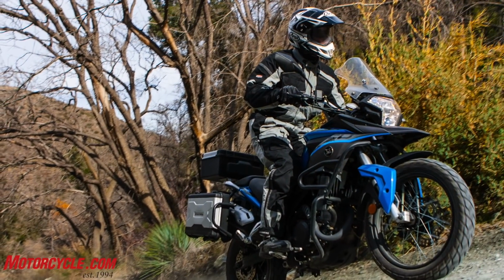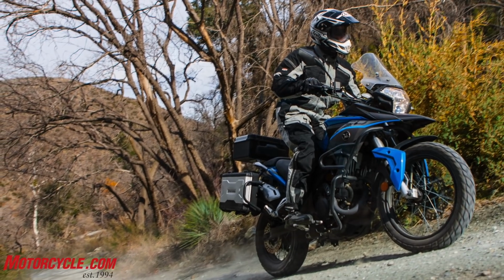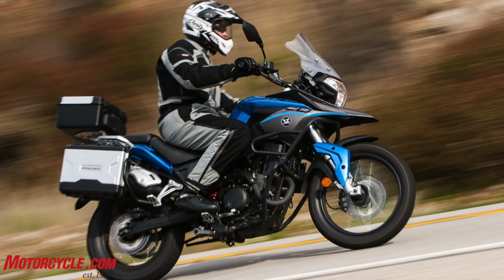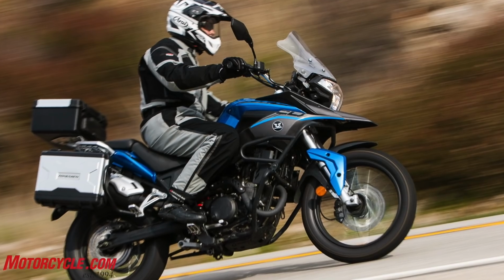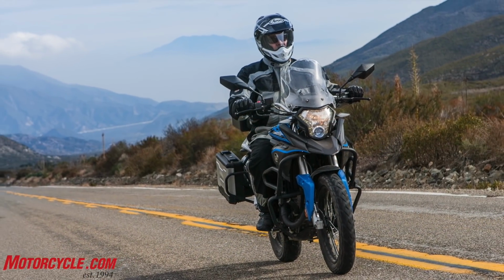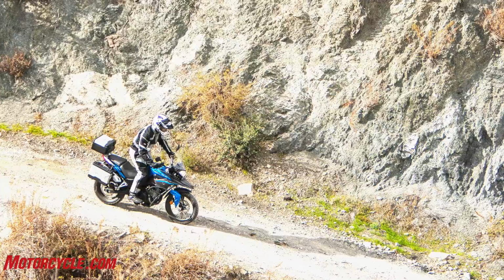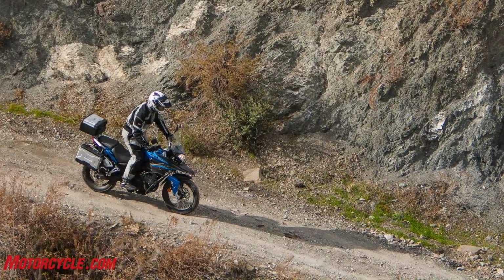So if you're looking to get into the adventure touring scene, don't overlook the CSC Cyclone RX3. Brand new 2018 examples can be had for a touch over $4,000, which is nothing. And though the RX3 is a Chinese motorcycle, we've been impressed by the performance of the 250cc engine and the ruggedness of the chassis every time we've tested it.